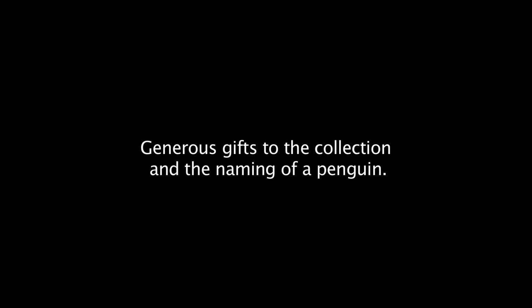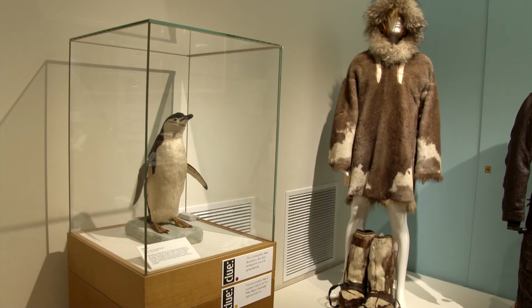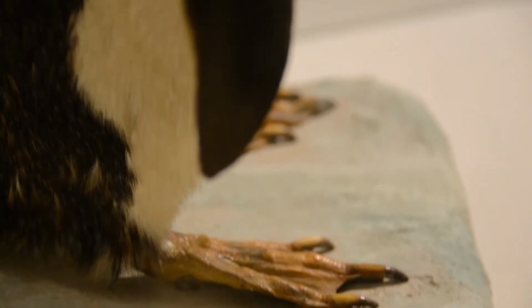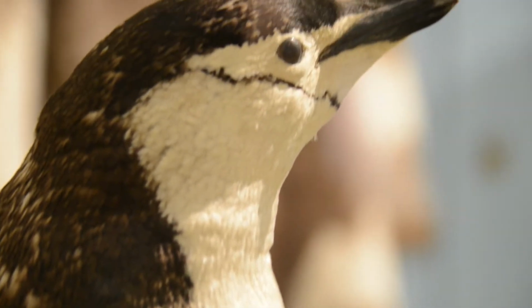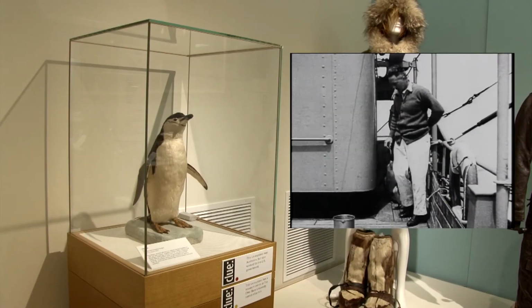The penguin Little Mo is an Adelie penguin that actually died en route from Antarctica on Byrd's 3rd expedition, 1939 to 41. And he was kept by expedition member Tony Morency, who had him stuffed upon arrival back in the United States. And he was a family heirloom of the Morency family up until the last couple of years, when Tony's daughter, Virginia Rich, donated the penguin to the Polar Archives.